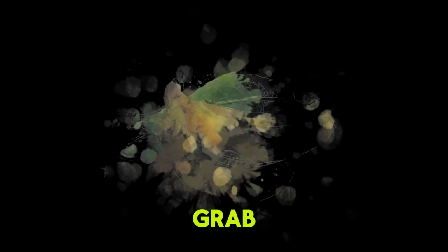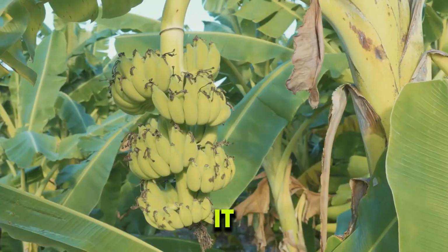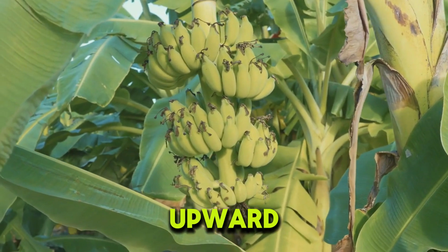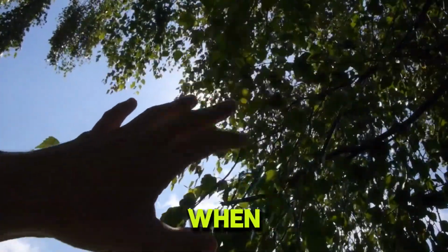So next time you grab a banana, remember, it's not just curved for looks, it's a fighter. It grows, adapts, and curves toward the sun for its survival. And here's the fun part, bananas aren't the only ones growing upward. Maybe we're all a little like them, trying to reach for our own light, even when life pulls us down.